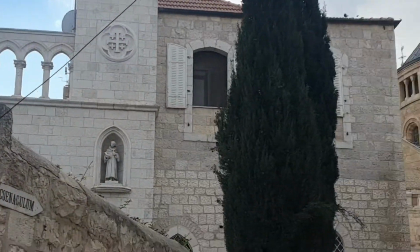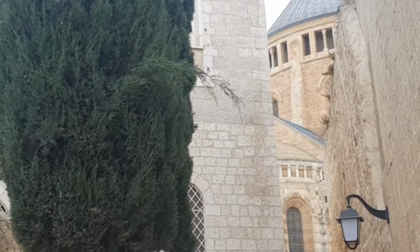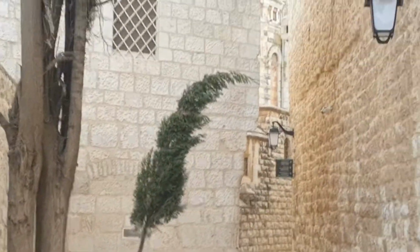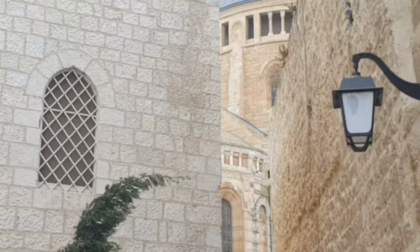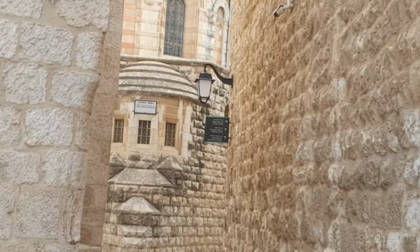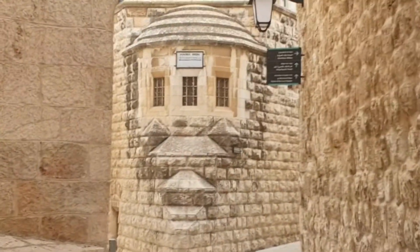The tomb compound includes the location traditionally identified as the cenacle or upper room, the original meeting place of the early Christian community of Jerusalem. Recent years have seen rising tensions between Jewish activists and Christian worshippers at the site.